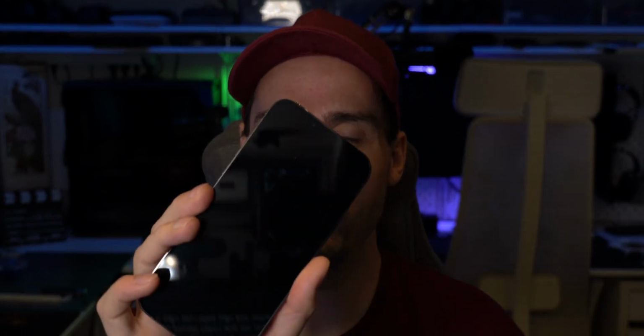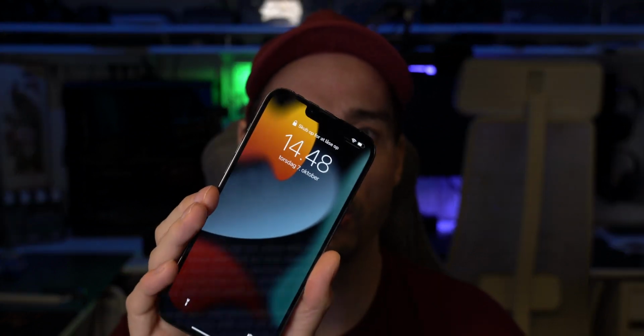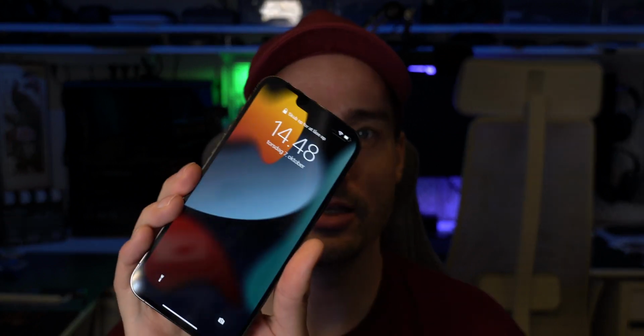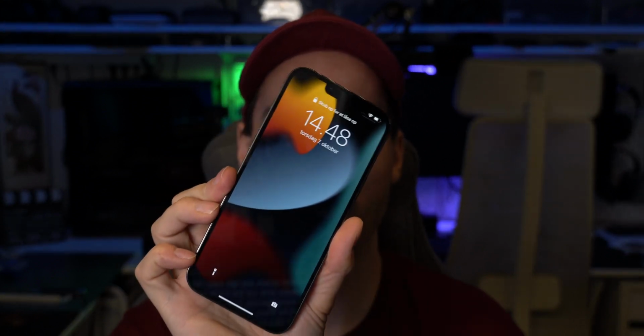So the battery durability in the long term should also, in theory, last a little bit longer on the 13 Pro Max. So that's always also something to consider. If you are keeping your phone for several years, it should last quite a bit longer before it will actually degrade to a point where Apple will slow down your phone.